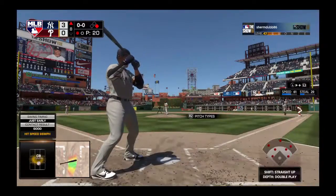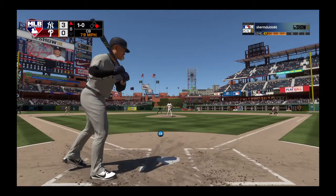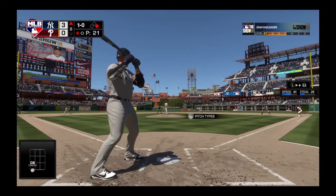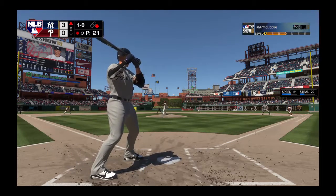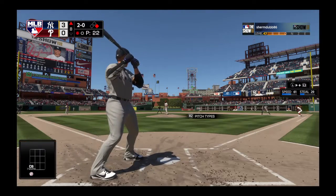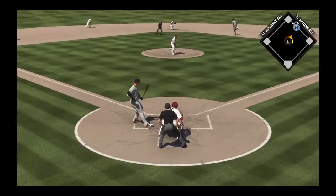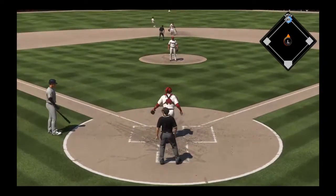Digging in to try it again, Giancarlo Stanton. And if you remember, I'm sure he does, he hit a round tripper back in the 4th. Ball 1 to start the at-bat. 2-0 to the Yankees left fielder. Now with the 2-0 count and the power at the plate, it could be fireworks time. This is the kind of count he makes his money in.